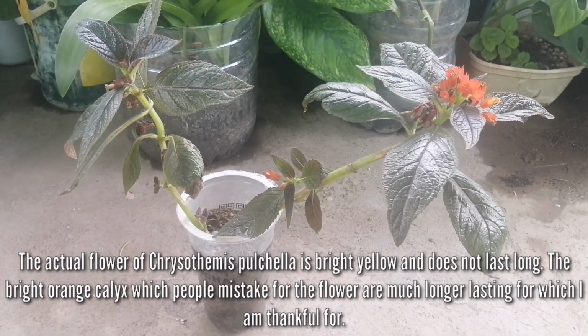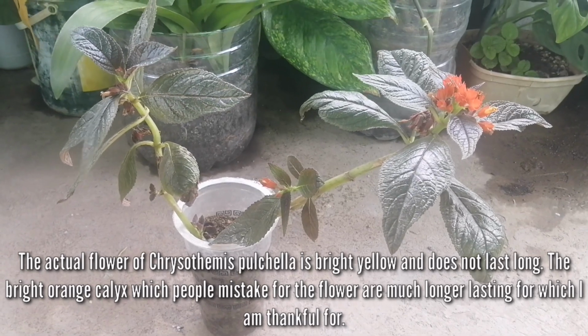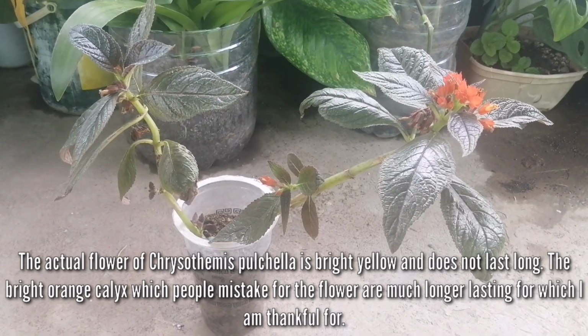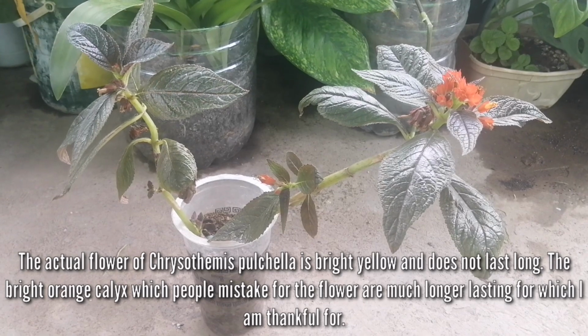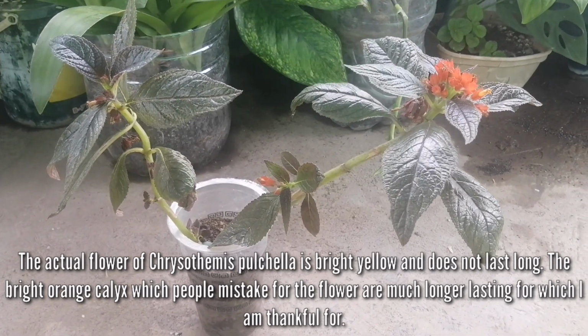The actual flower of Chrysothemis pulchella is bright yellow and does not last long. The bright orange calyx, which people mistake for the flower, is much longer lasting, for which I am thankful.